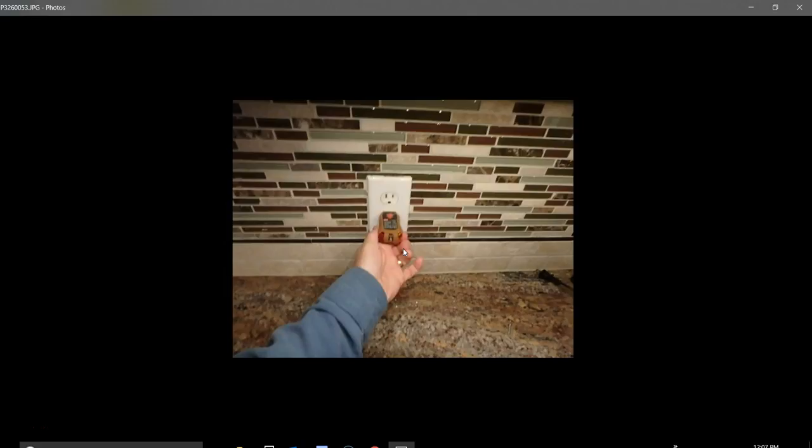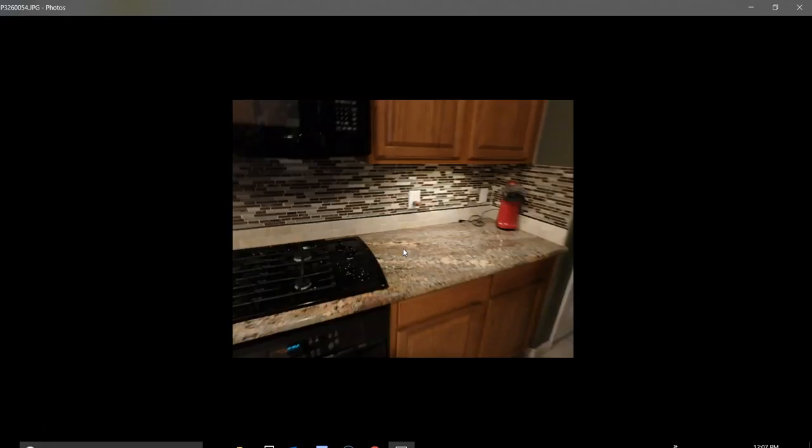Okay. This is an outlet to the right of the cooktop, and it's loose in the wall. It needs to be tightened up. This won't be in the report. This is just so you know that it needs to be tightened up. That one right there.